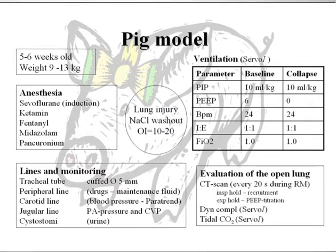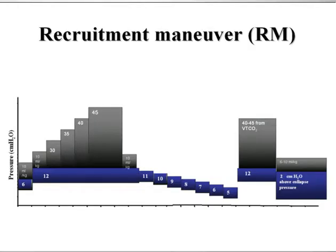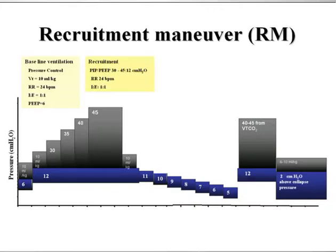We washed the pigs' lungs with saline to an oxygenation index of between 10 and 20, which was a surfactant depletion to promote a tendency to collapse in the lung. And the recruitment maneuver we did like this. We started, as I said, with a baseline ventilation with a tidal volume of 10 milliliters per kilo and a PEEP of 6. And we moved to the recruitment phase.